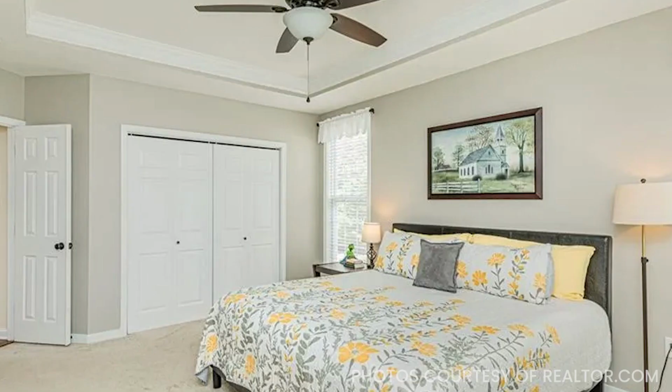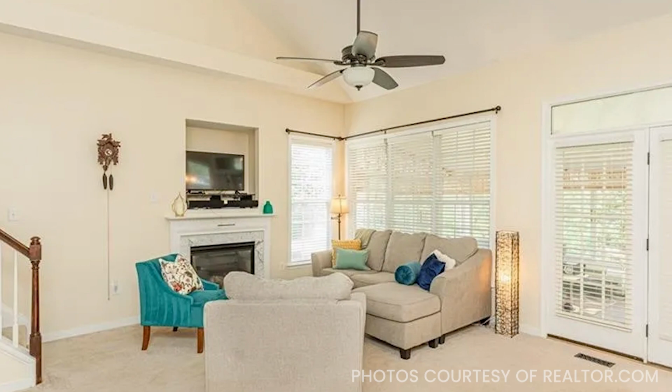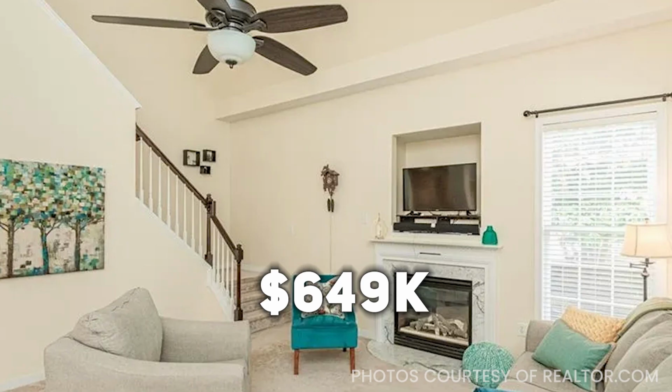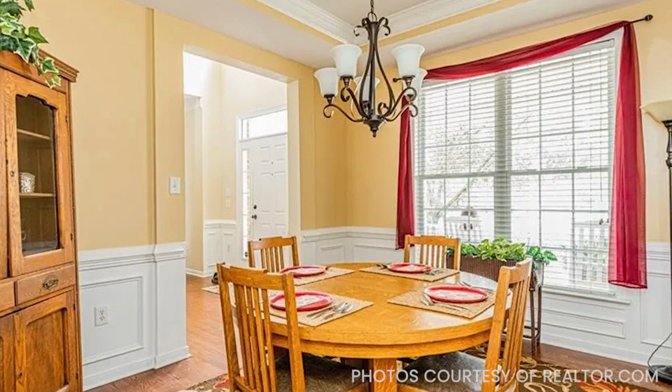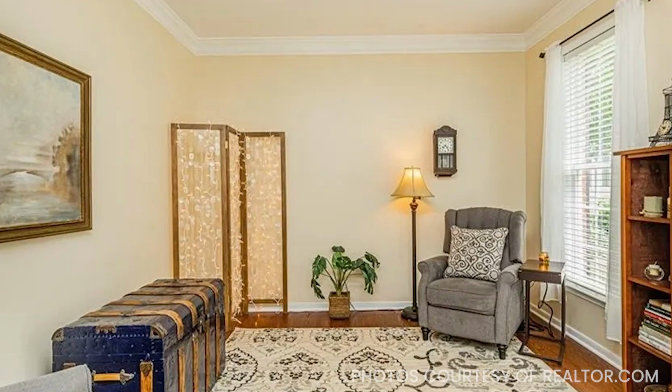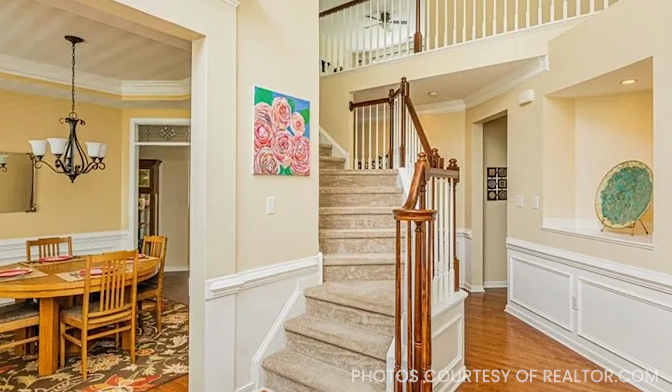This house is actually on the market. It's not pending like the last one. There you go. $649,000. And as we looked, as of right now, it's been on the market for 43 days. So if you put in an offer, you'll probably be able to get it for a little bit lower. There's probably some wiggle room as the days on the market increase.